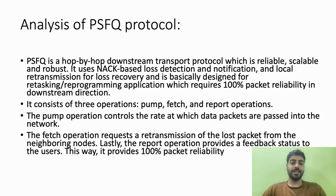Analysis of the PSFQ protocol. PSFQ is a hop-by-hop downstream transport protocol which is reliable, scalable, and robust. It uses NACK-based loss detection and notification and local retransmission for loss recovery, and is basically designed for retasking and reprogramming applications which require 100% packet reliability in the downstream direction. It consists of three operations: pump, fetch, and report.